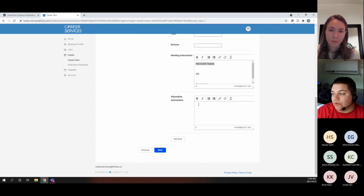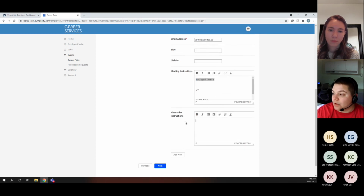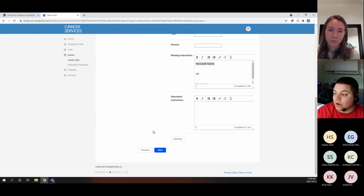And of course, you can do alternative instructions. Usually here, if for whatever reason the link's not working, we encourage you, if you've got a phone number that students can call, to then have a phone conversation. That does work, and I know that has happened in previous fairs, where some folks just prefer to provide the alternative instructions, or it can be your email, but just another way to contact you if for some reason the link doesn't work.